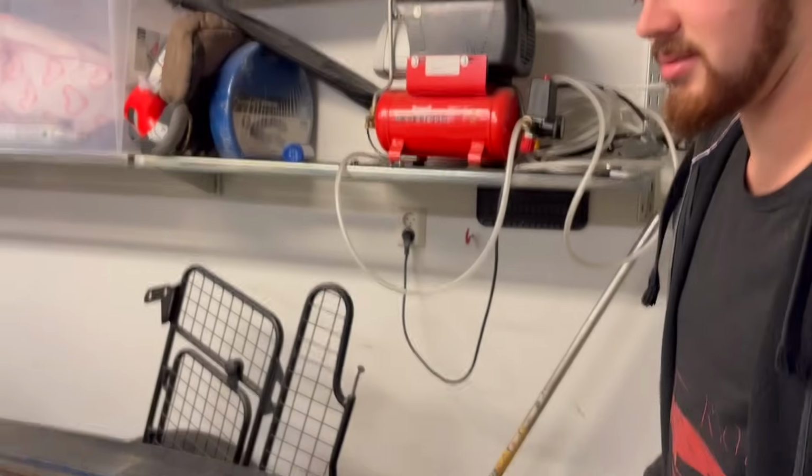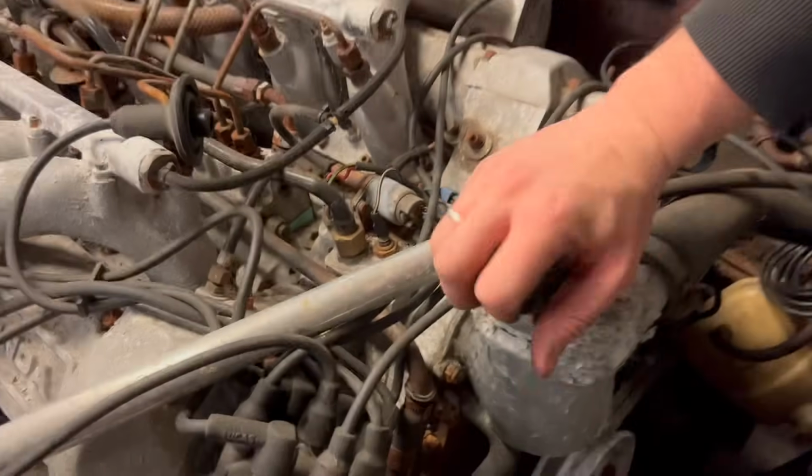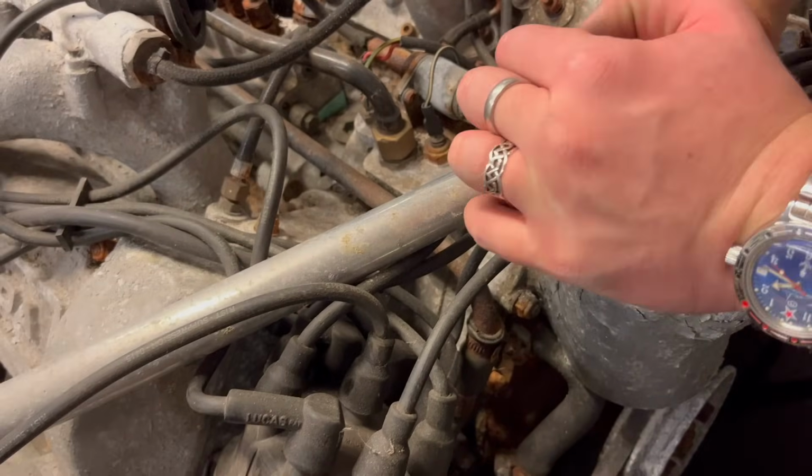Have a quick look at the coolant as well. I have a feeling you're going to need a Stilson's to get this thing on. Well, let's hope there's not water. Oh, no, it's alright actually.